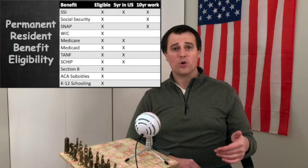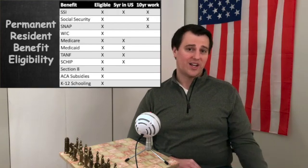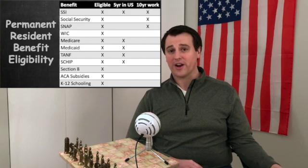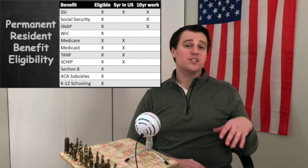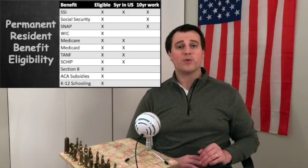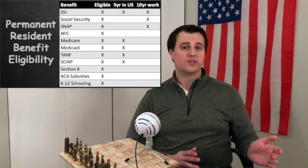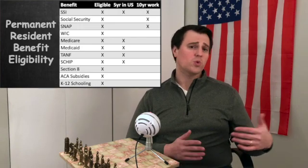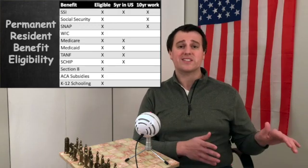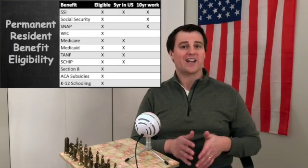And then all green card holders are eligible for Section 8 housing vouchers, and also all are eligible for the Affordable Care Act exchanges and subsidies. And then in terms of Social Security numbers, driver's licenses, things like that, permanent residents can do all the same things as citizens. So with regard to working and living day to day, green card holders are much more similar to citizens than they are to undocumented immigrants.